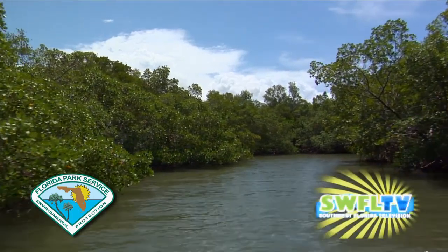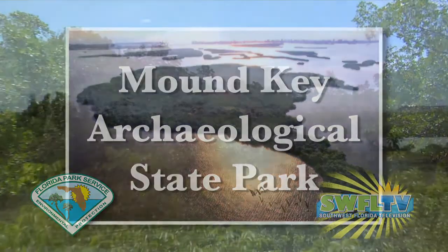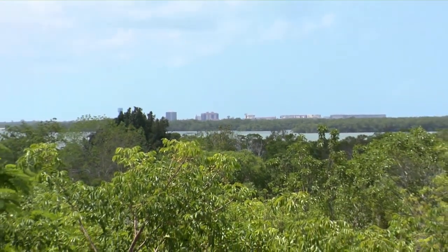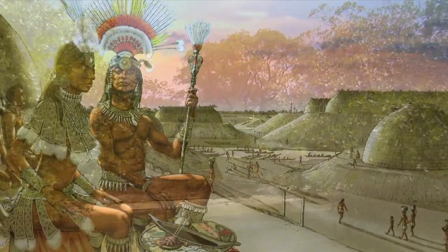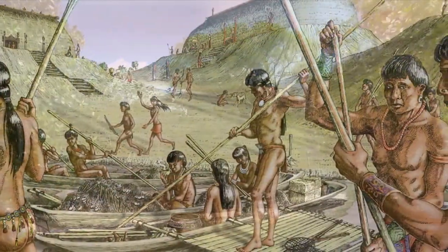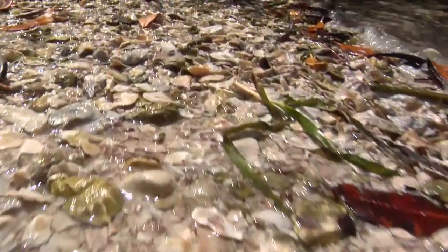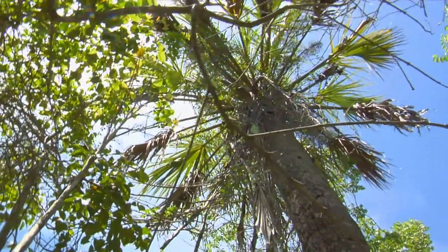Framed in forests of mangrove trees, Mound Key Archaeological State Park rises more than 30 feet above the waters of beautiful Estero Bay. Mound Key was created over 2,000 years ago by Southwest Florida's thriving Calusa Indian civilization. As the native population flourished, this island's complex of mounds was slowly built up by an immense accumulation of seashells, fish bones, and pottery, forming the island that you see today.